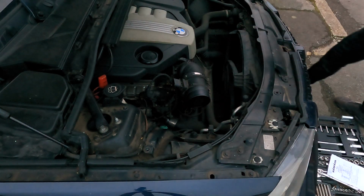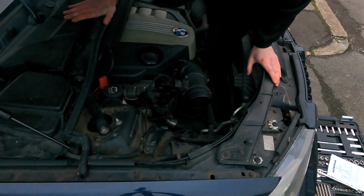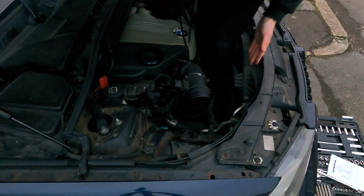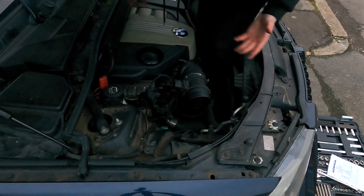Now let me show you guys something pretty funny. If I step inside my car, yeah, you're seeing that right. I can stand on my front subframe in my car between the radiator and the engine. What the hell? There's so much room in here. We need a 6-cylinder next.